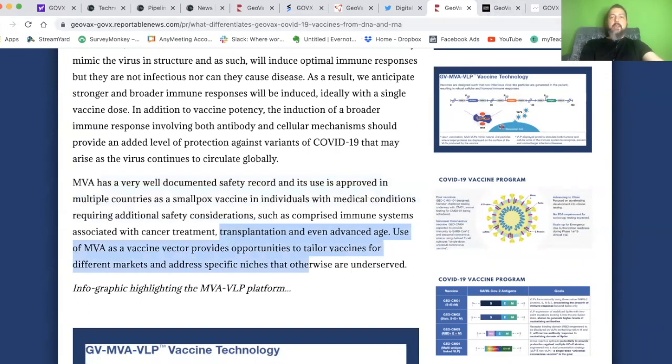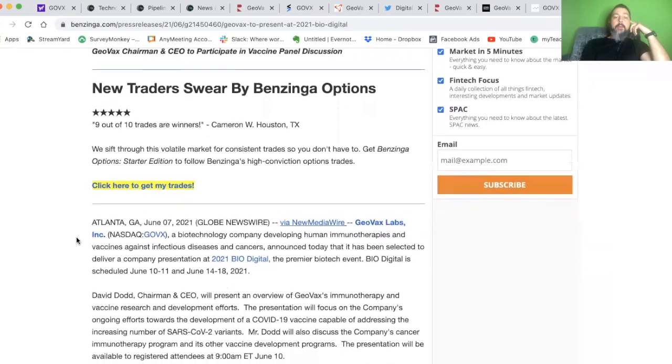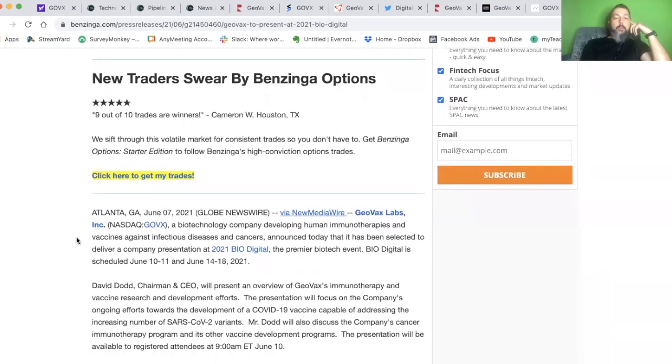They are presenting at Bio, which is, besides ASCO, the biggest conference in life sciences every year. This year it's digital. This is what's going to happen in June. Bio Digital is between June 10th and 11th, as well as the 14th and the 18th. David Dodd will present, so this is going to be another potential catalyst here.